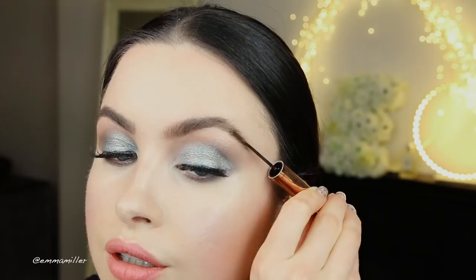Making sure it's fixed in place. In the finishing touch, I'm just gonna add a little bit more of the compact powder just to really set the makeup. And also because I've run out of my Urban Decay setting spray, tragic. I'm trying to get through that. I need to pick up a new one. But the powder will have to do for now.